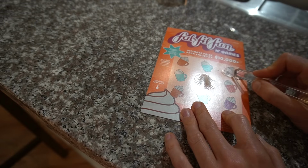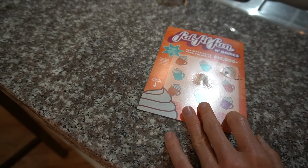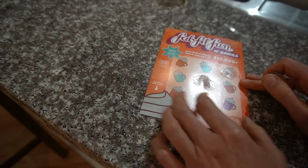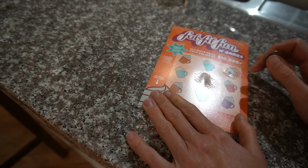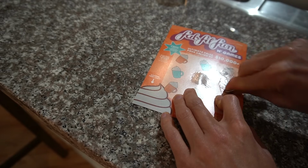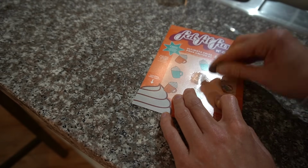This is the mauve color. This is the orange. I'm scratching too hard because you can barely see. It's the FabFitFun logo, but yeah, I'm going too hard. All right, I'm gonna do this one next. Nope, this is a teal FabFitFun logo.